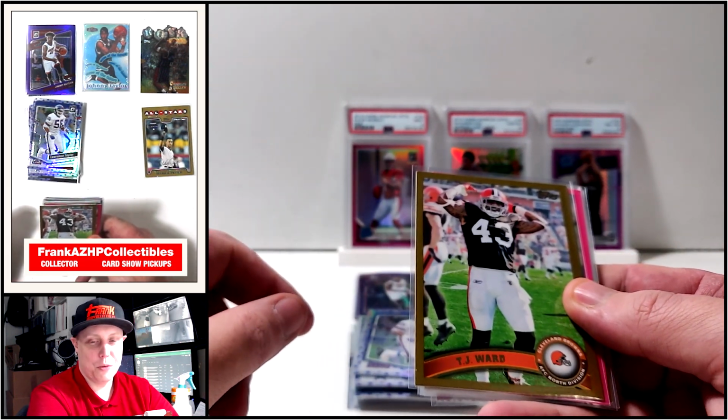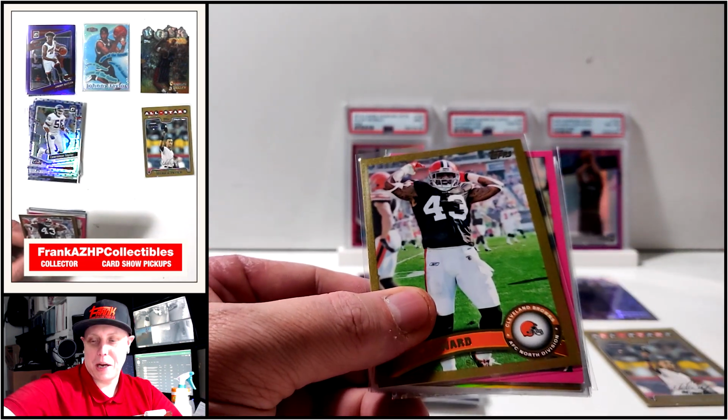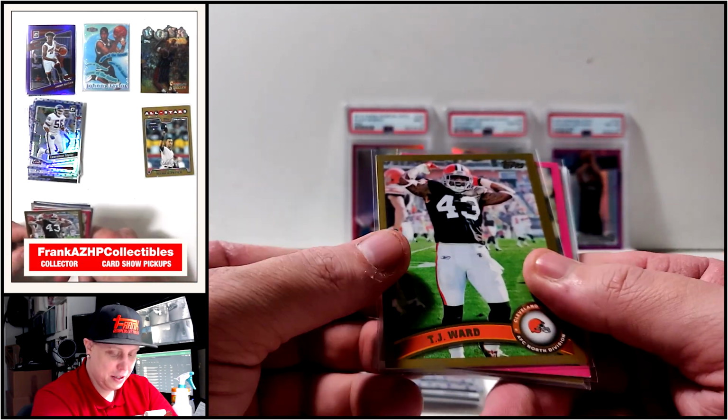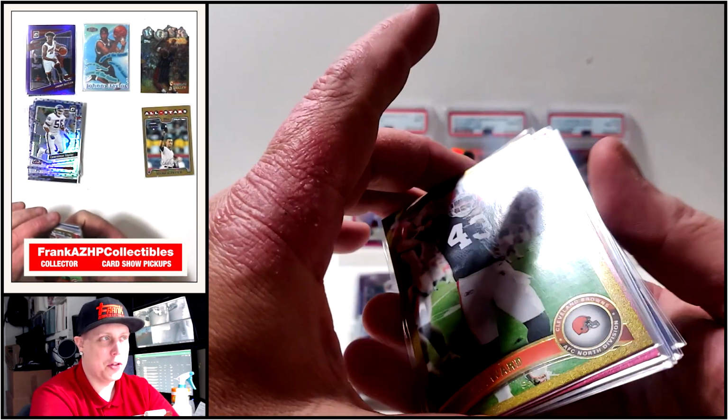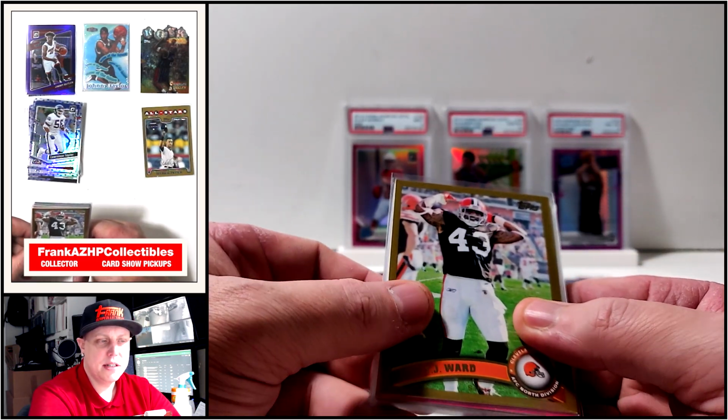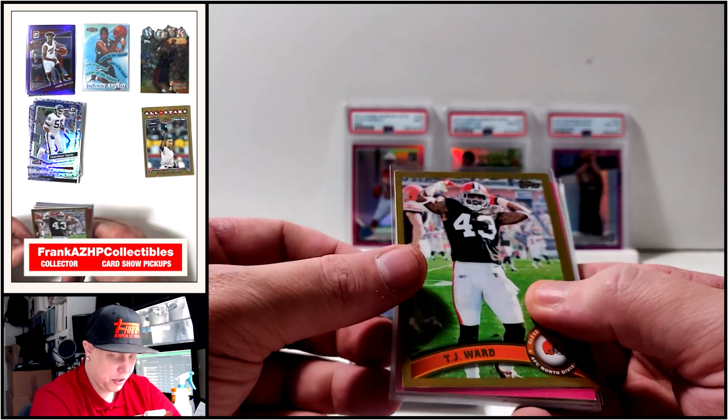If I was a regular dealer at shows, I probably would have picked it up, because then it would have been great, like bargain bin material. But I only found like four things that I wanted in there. And then I found a couple things that were like 50 cents, 75 cents, and then a dollar. So I picked those up.